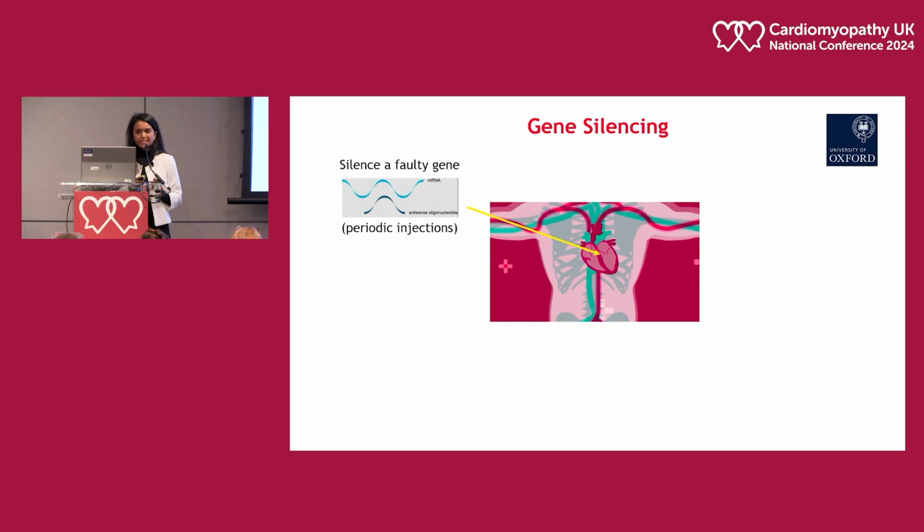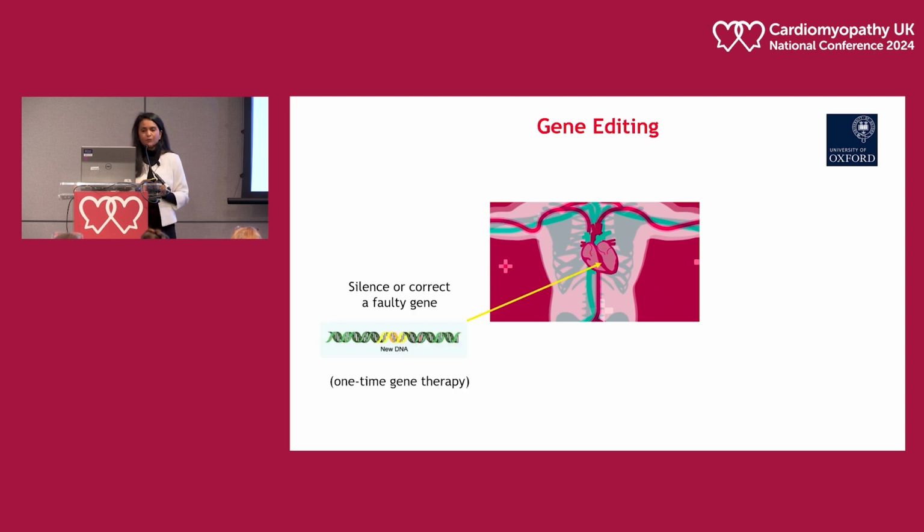Now, in terms of silencing the gene, there are a number of ways that this can be done. So I'll just briefly talk about two approaches. One is where there are molecules of RNA that essentially can be given to the person and interact with the gene and stop it from expressing, or stop its expression in the person.